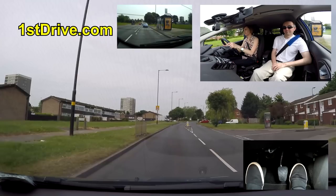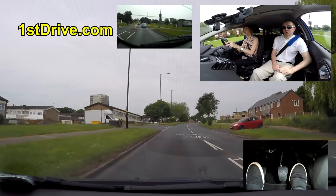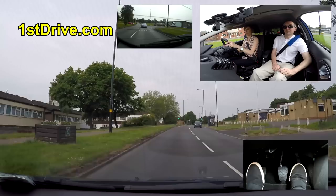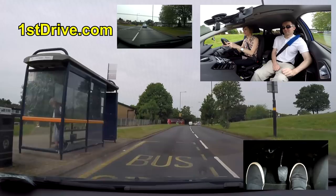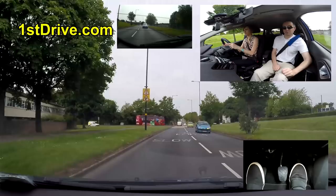It was that bus stop there, the bus pulled up. She was walking in front, someone overtook. Yeah, that's bad. That's like a thing they always ask on the theory, isn't it? Because you should expect somebody to come out. Yep, especially if it's near a bus. Yep. So I know what's going to happen, maybe.